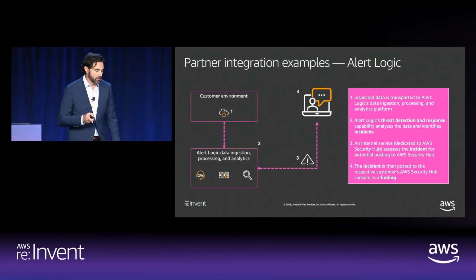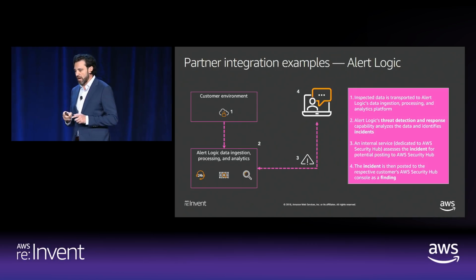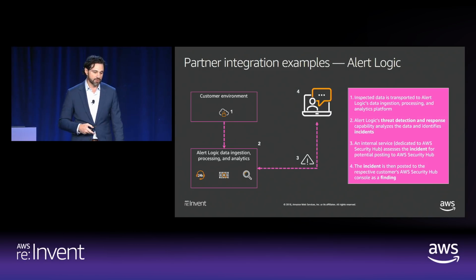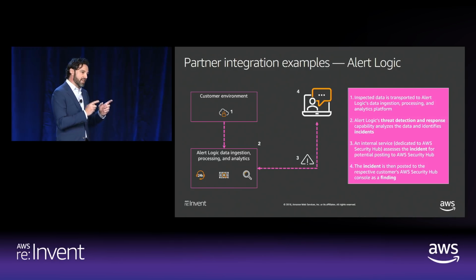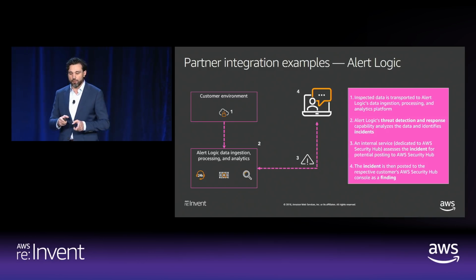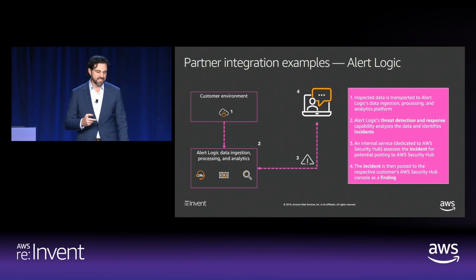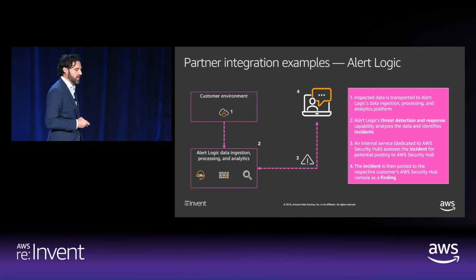Next, Alert Logic. Alert Logic is an MSSP. The thing that I really love about the Alert Logic integration is that they do an amazing job of reducing the noise around security findings and security alerts. They take findings from all your different security tools, do additional processing and analysis on those findings, and then they only push to Security Hub the confirmed findings that are issues, the true positives and the incidents that they have confirmed indeed need your attention. So they do a great job of reducing the noise and then pushing to Security Hub only the truly important things.